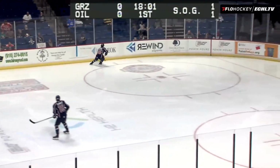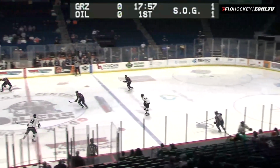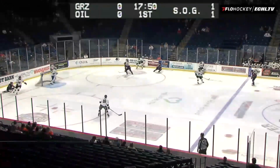He and Logan Coombs have been fantastic together as of late. Gilmore centering them once again. Kyle Soper touching the puck for the first time as an Oiler. It's a beautiful tape-to-tape pass. He finds Coombs, who gets it to Gilmore. Gilmore down the right circle, shoveling it toward the net. And it's broken up before it can cause any danger.